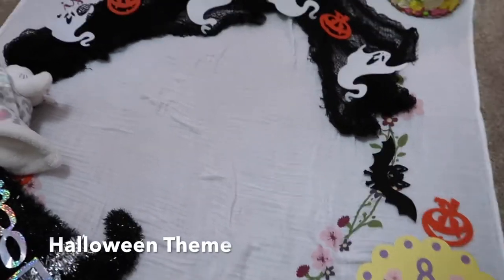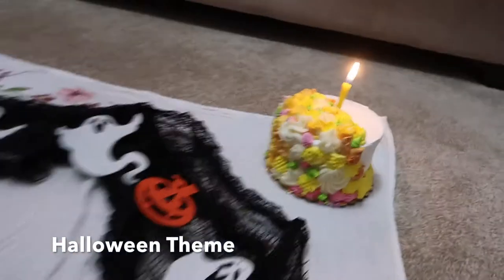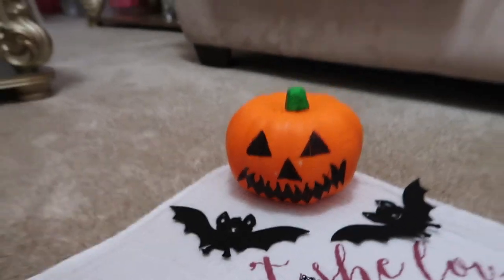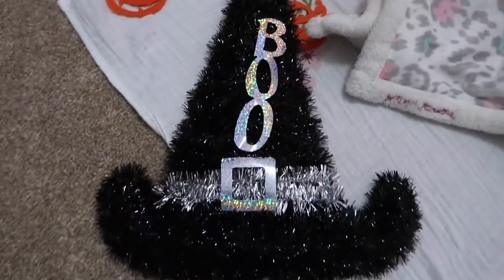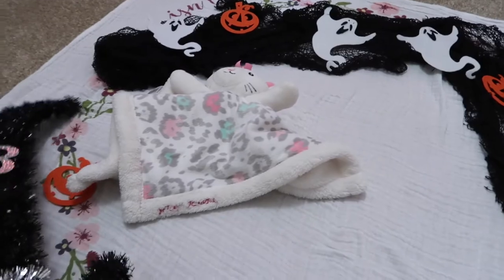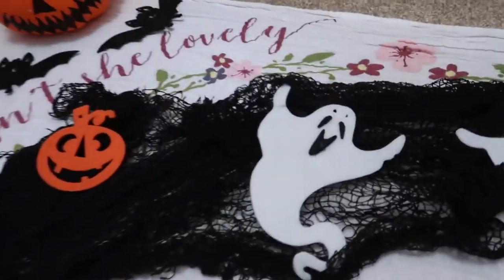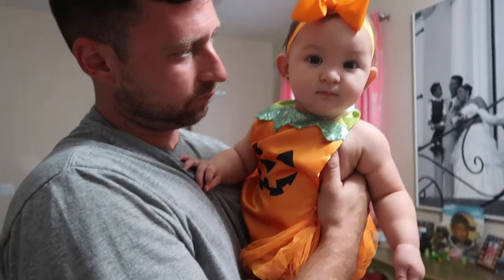So here's her 8 month props. Her blankie. Her 8 months cake. Look at that cake. There's a pumpkin over there. Her lovey. All of the decorations were from the dollar store. So this witch hat, this tiny ghost, and our little pumpkin right there.